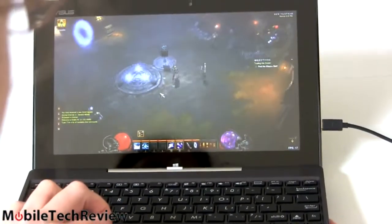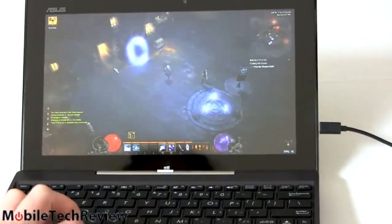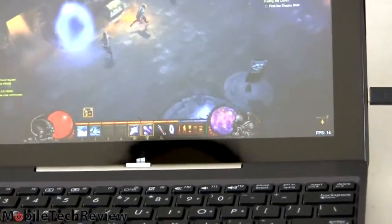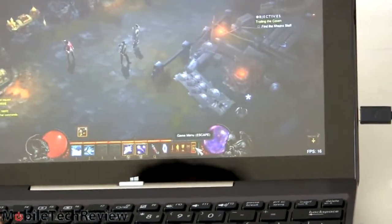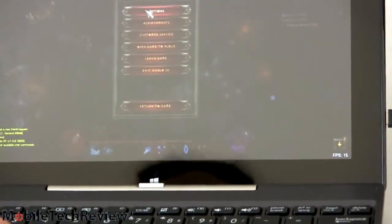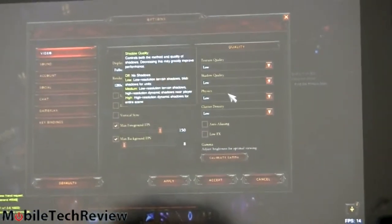Here, if you take a look at our frames per second down in the corner, we're still not doing really well. And we've set all effects to low and dropped the resolution down to 1280 by 720. And we're not even fighting any bad guys right now. And just to show you the settings, we'll go into our game menu here. And you can see we're running at 1280 by 720. I've turned off anti-aliasing. I've set all effects to low.